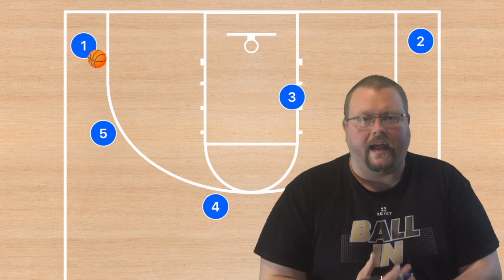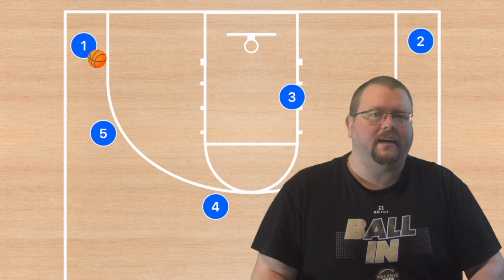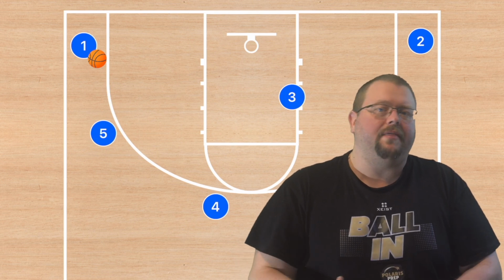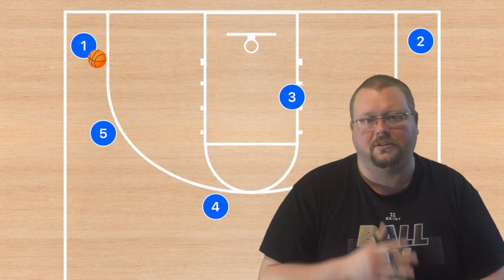And I have ran that drive, kick, swing many years, way before it became really hated in the NBA, because when you're talking about a team that's very athletic and maybe not as highly skilled, you can run this where you can just say, get the ball to the rim, pound it hard, get it out, kick it, swing it, and then try pounding it hard towards the rim again.